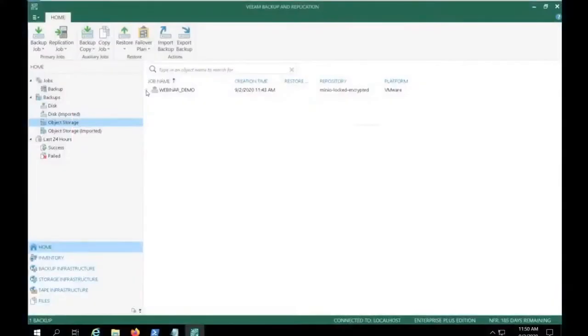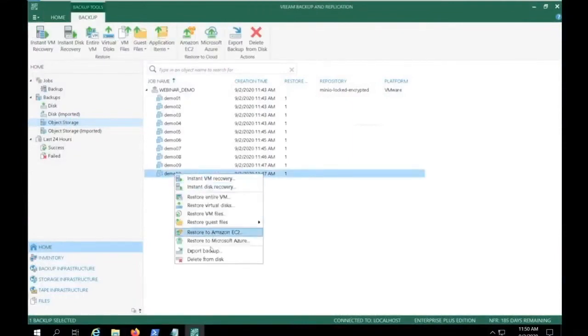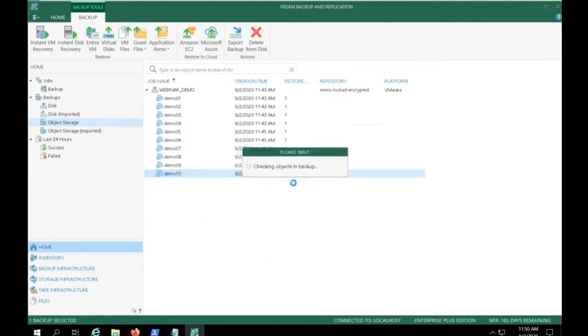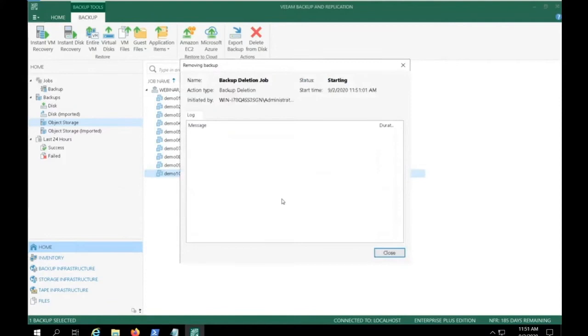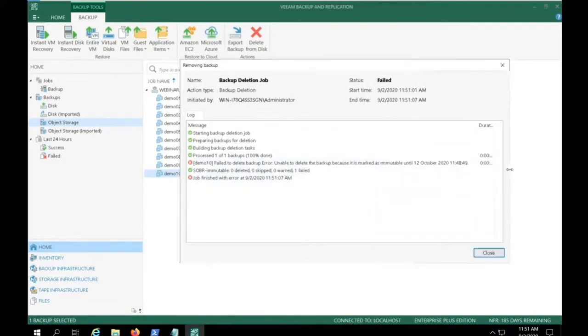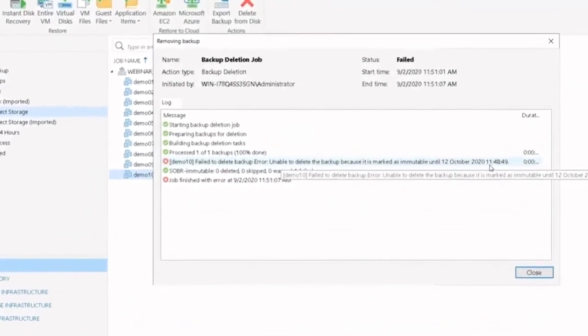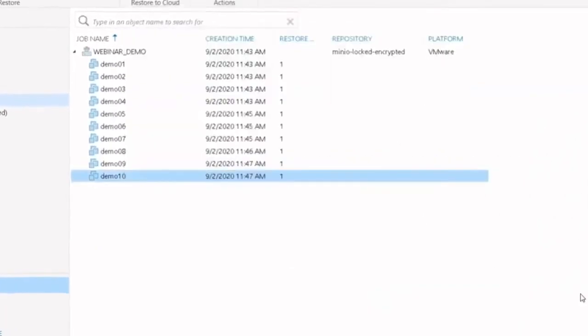So as Steve talked about, immutable objects can't be deleted. So if I try and delete this VM, it won't work. Keep in mind that if somebody had access to your secret key and access key, they still couldn't delete the object. So the only way for that to happen is if somebody compromised the back end. So if somebody has root access to your servers, you're already in a lot of trouble. And here the immutability was set until 12th of October, so it can't be deleted.